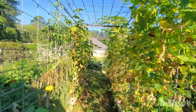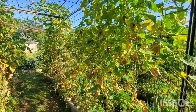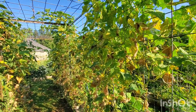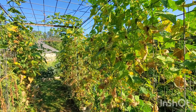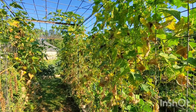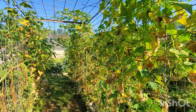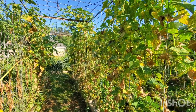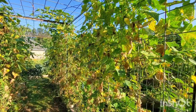So even though I haven't tended to my garden like I should the past few days, things want to grow and they want to produce. And so sometimes you just have to give them the space. And then even if you can't tend how you're supposed to, they grow anyway. This is not perfect gardening. This is my real life gardening.